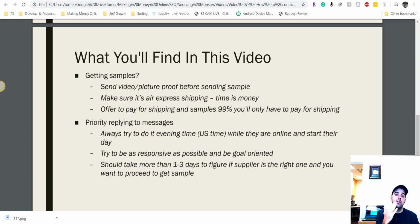Sometimes the cheaper they go, or if they give it to you for free, that shows a lot. That shows that they are confident in their product. That shows that they are serious. They want to do business with you. And if they come and tell you, oh, okay, so give me $60 for a product that costs $2 plus the shipping, something is fishy here, you know.